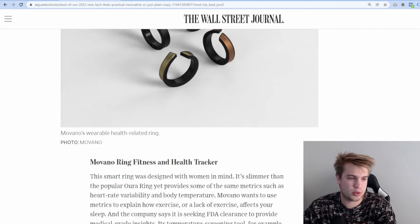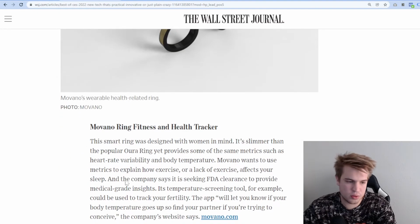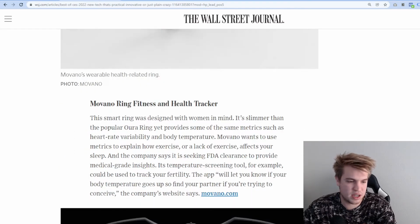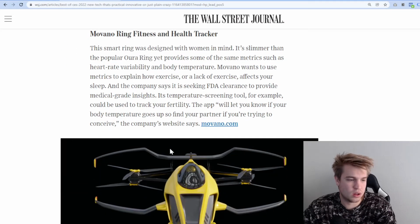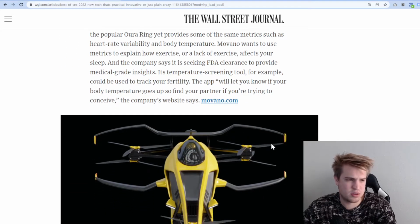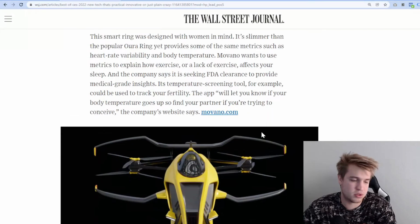A wearable health ring. So I have seen a couple of ads with health rings, and this one is a little bit different of a design, but it can explain how to exercise, lack of exercise, and it can tell you what's going on with your sleep, and whatever is going on with your body temperature and everything like that.